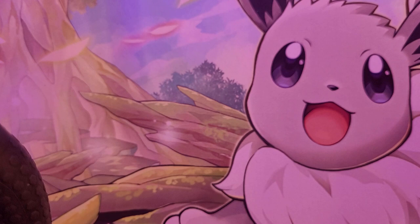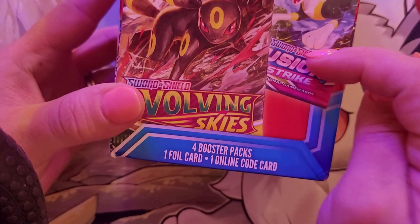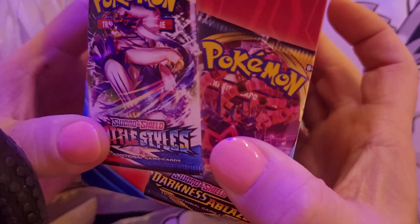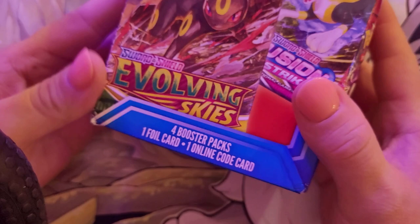Good news, guys. They definitely seal this box. All right. So these are the boxes. You can kind of see it on the camera. They got Evolving Skies on here, Fusion Strike, Battle Styles, Darkness Ablaze. There's some Vivid Voltage, some Chilling Reign. I don't see any Rebel Clash on here, so hopefully none of that's on here. Yeah, the Darkness Ablaze and Battle Styles. I mean, there's the Charizard.